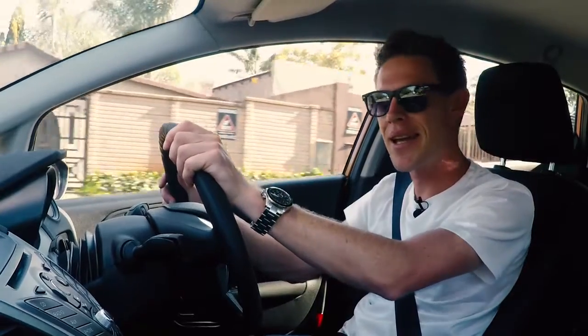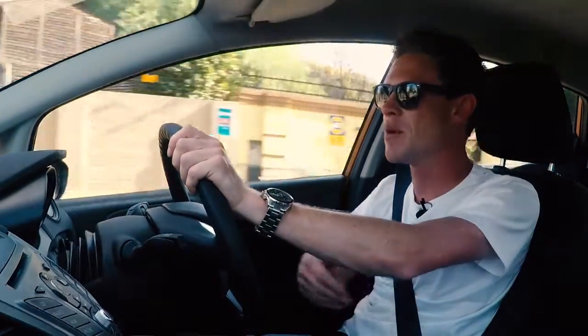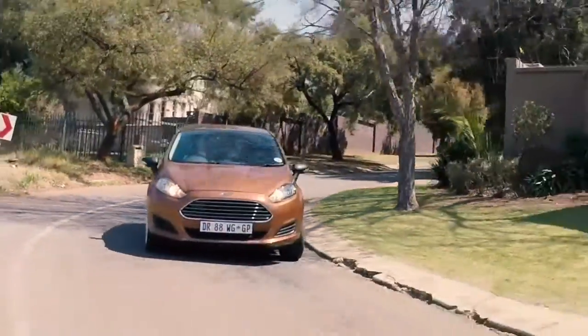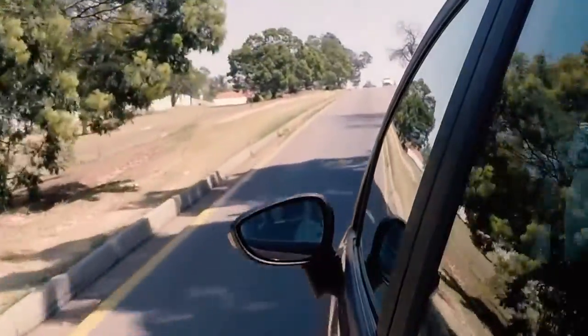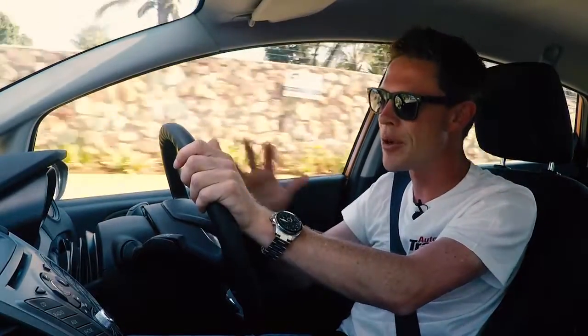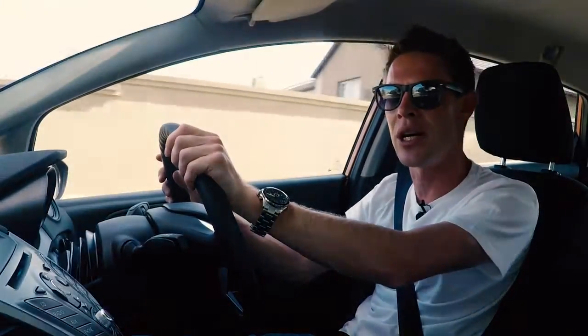Now, I don't quite understand why you'd want a dual clutch transmission with its lightning quick shifts on an entry-level economy model like this. It doesn't quite make sense. You'd be better off with an ordinary automatic. But I don't think it's the gearbox that's really at fault here. I think it's the programming. And I think that with a bit of a software update so that it better matches the 1-litre Ecoboost motor, the combination could work well. Right now, they're just not communicating. They're not seeing eye to eye.